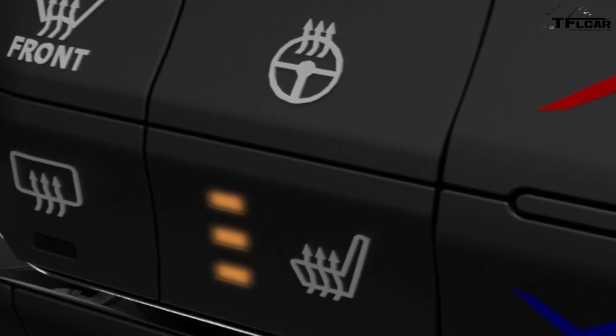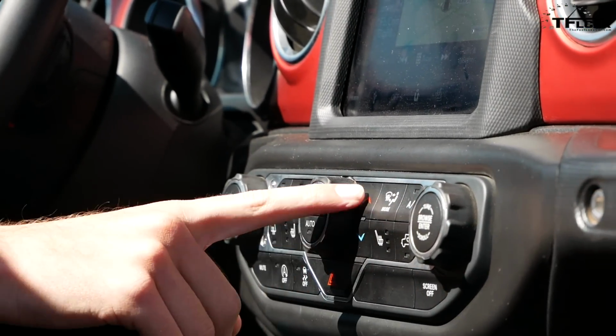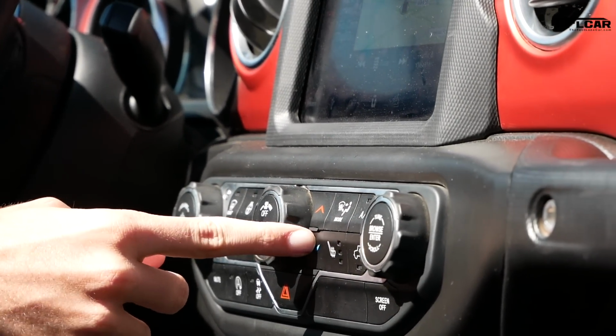As it is, the stock Wrangler audio system's pretty good. I probably wouldn't go for those Alpines. One thing I would go for, however, is the cold weather group, especially if you live in some place like Colorado. So that's heated seats, a heated steering wheel, and remote start if you get the automatic transmission.